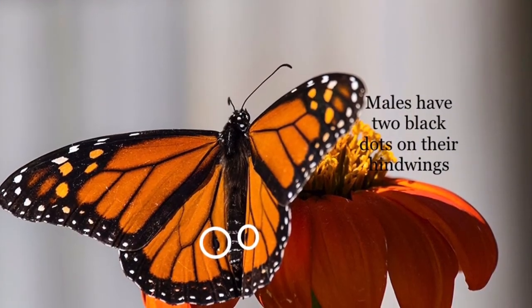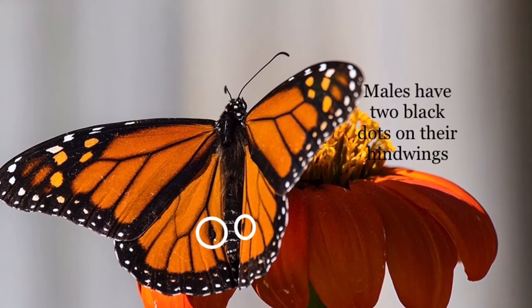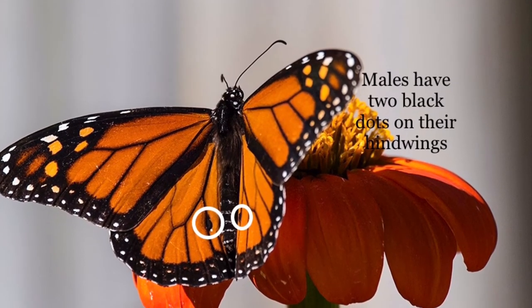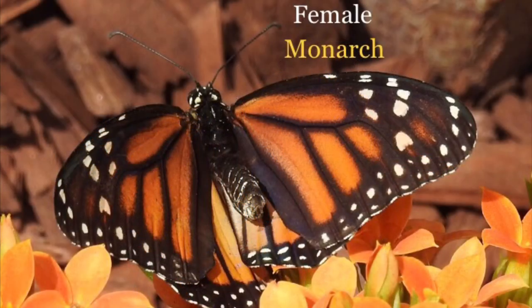Can you tell male or female? Males have two black dots on their hind wings. I circled the black dots in a white circle so that you can see it. Females do not have black dots on their hind wings.